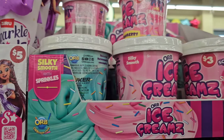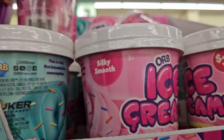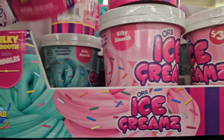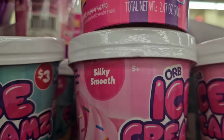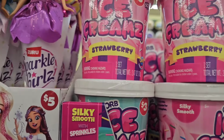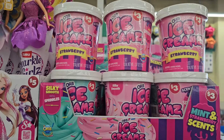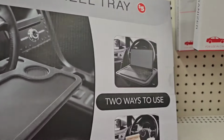And here they also got, by Orb, the scented slime sprinkles. They got strawberry. This one is mint. Strawberry mint scented, with sprinkles. And those are what I see in here, strawberry and mint. And these are $3. Here they have the steering wheel tray, $5 in the Dollar Tree Plus section.